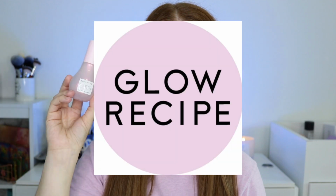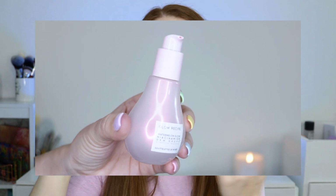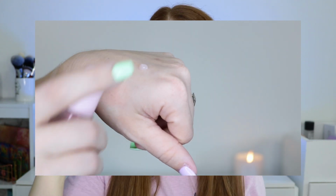If you've been here for a while, I'm sure you know what I'm going to mention from Glow Recipe: the niacinamide dewdrops. I have been raving about these. This is my second container, or maybe third. I'm now scraping the bottom of it. I will definitely repurchase this.